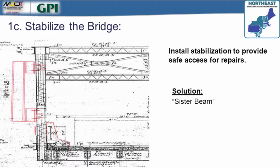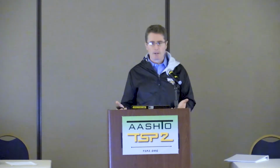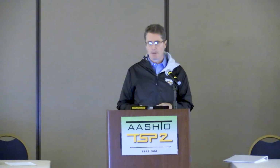To stabilize the bridge, this was a sketch that I sent the consultant to consider for a way of doing that. The idea would be to sister the original chord member with a new beam that would be much larger in size. This could be installed from the south abutment without imposing any load to the bridge other than the beam itself. And once this was installed, then we could do our frame that we needed to do the actual repair and replacement of the damaged chords.